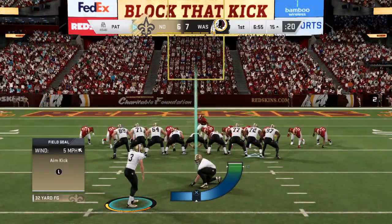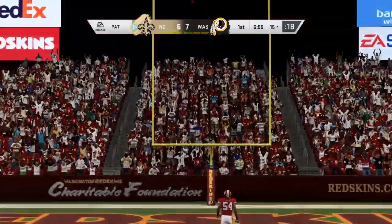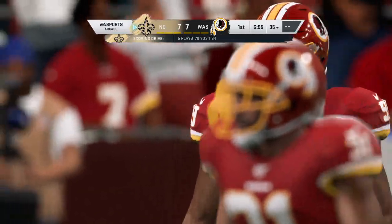Will Lutz on for the point after. It's good, and we're all tied at 7 apiece.